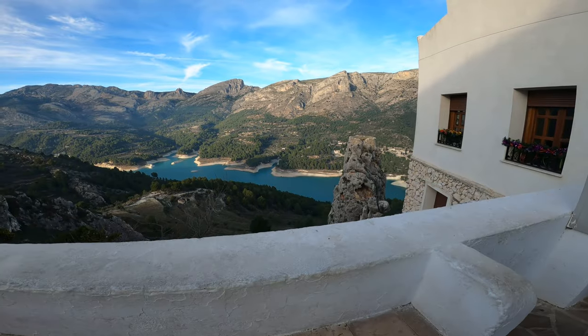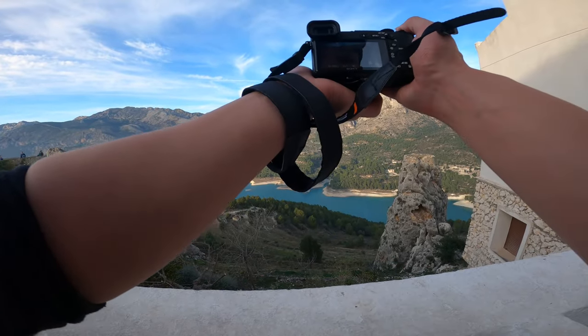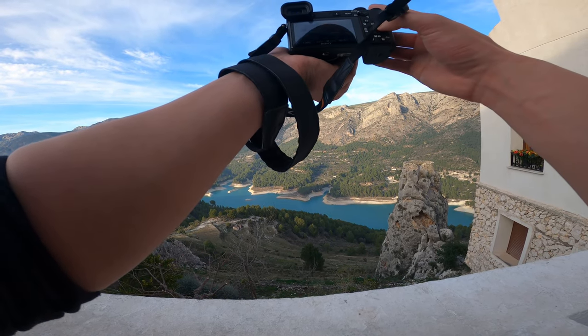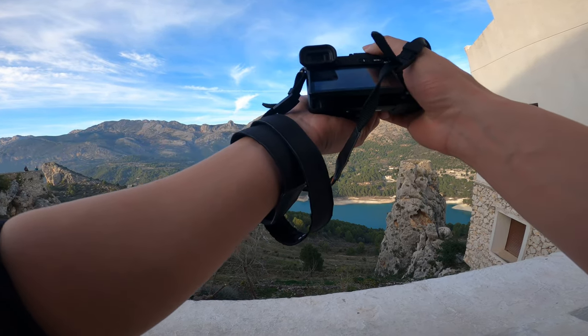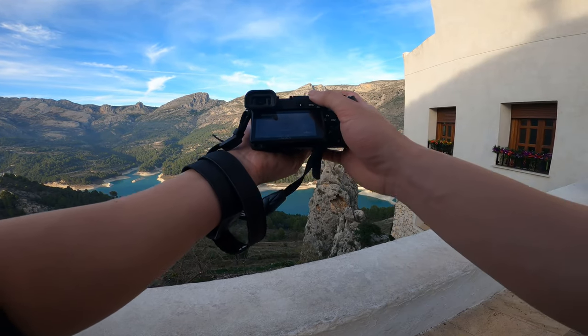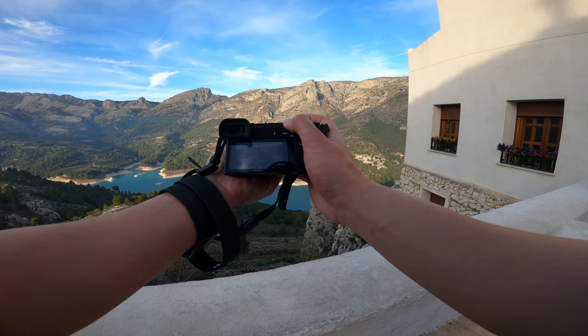Oh wow, look at that. That's stunning. Now how do I take a photo of it? Maybe f4.5, f5. Make sure everything's kind of in focus. Place that pillar on the right line of the rule of thirds just for some simple composition. And boom.